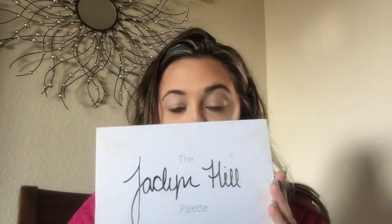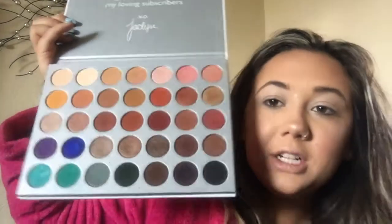This is everything and more. Trust me, from someone who has nothing to lose by talking bad about this, the Jaclyn Hill X Morphe palette. It's amazing. I mean, the pigmentation, the colors, I can't say anymore. I know it's out of stock right now, but someone said that they're coming back in stock sometime in July. So set your calendars because that will sell out fast, believe me. But it's gorgeous and it's creamy and it's delicious.